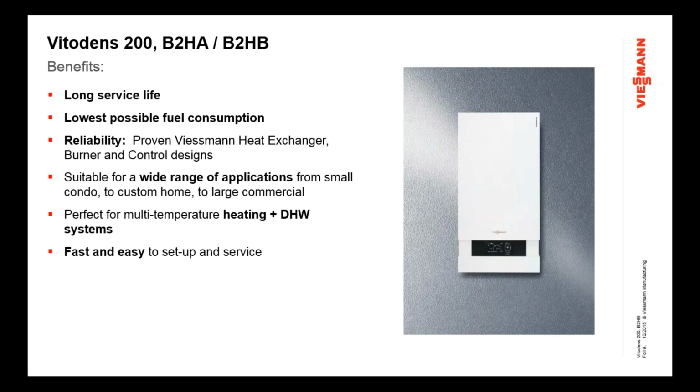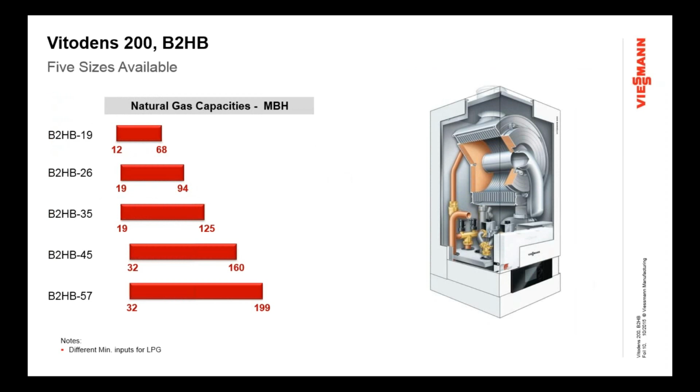But I like to always remind people: never forget to stress the benefits to your customer when you talk about features. So let's talk about some of the specifications of this product. It starts out with the sizes, and there really is a wide range of capacities available with this product. This chart shows you the modulation range of all the different models.